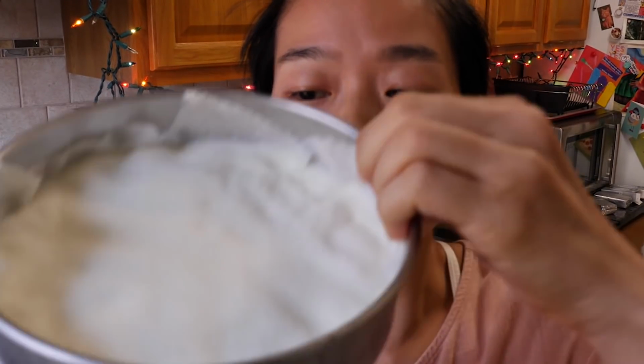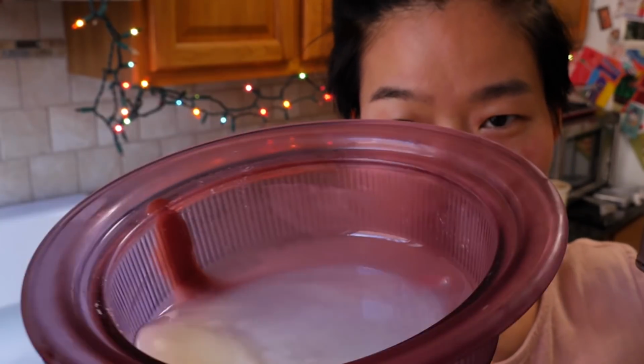To help that filling be a little bit more set, I like to place my ricotta in a fine mesh strainer overnight and let that liquid drain out. There's a lot in there. Yes, it's gonna add a little more time to your recipe, but it is all hands-off time and I highly recommend it. To begin, we're gonna make our crepe batter first so that it can sit and set up for a little bit.